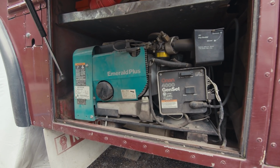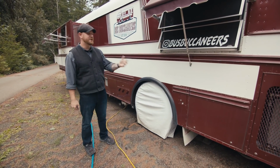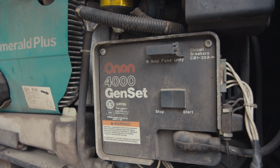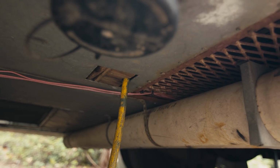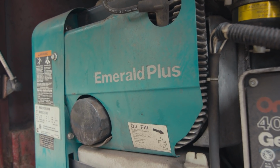We've got a 4,000 watt generator that runs off of propane. Since we don't have solar, we use that when we're off grid or not plugged into shore power to recharge our batteries. We have a split AC unit that we rarely run. We run off of 15 amps, and that powers everything in the bus except the AC unit. If we really want to run the AC unit, we'll kick on the generator for a little bit.